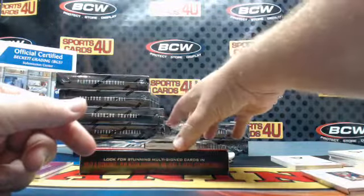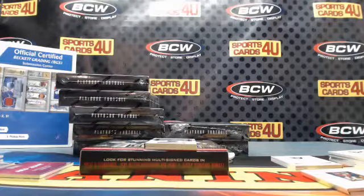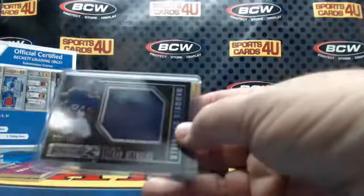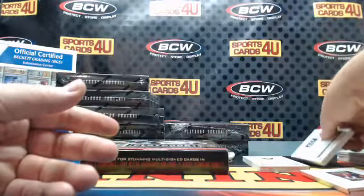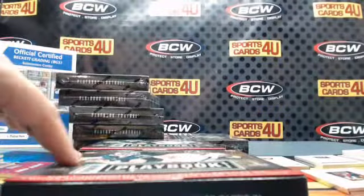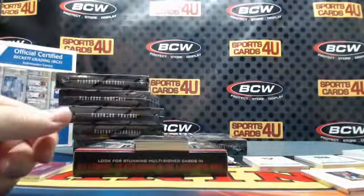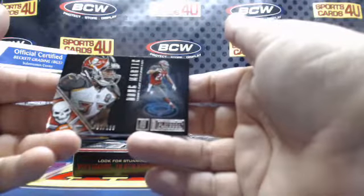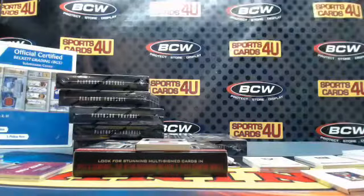/85 out of /199. Titans, Delanie Walker. Mammoth Materials, 40 out of 199. Ravens, Keenan Reynolds. /71 out of /99. Rookie. Jersey, two color patch autograph book for the Giants, Sterling Shepard. /87 out of /199. Buccaneers, Doug Martin. Mammoth Materials, jersey, 177 out of 199 for the Vikings, Moritz Boehringer.